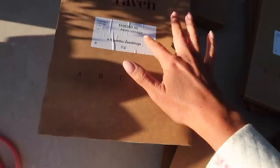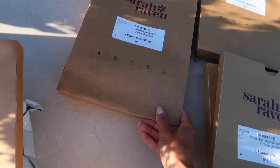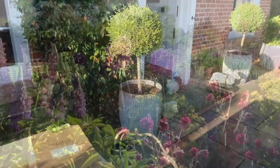But we've got Ammi visnaga. I'm going to apologise right now if I pronounce any of these wrong. Antirrhinum majus apple blossom, Orlaya grandiflora, Phlox creme brulee, Antirrhinum majus white giant, and Consolida regalis misty lavender. So with the help of a certain someone, I'm going to get these planted straight away down in the cut flower garden.